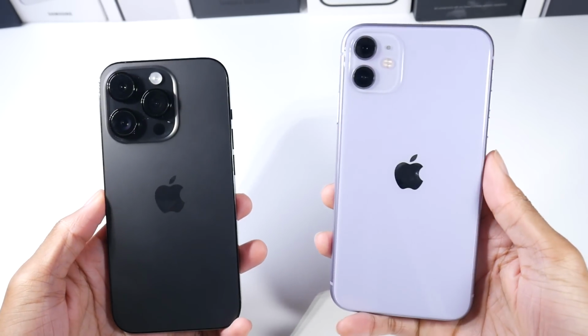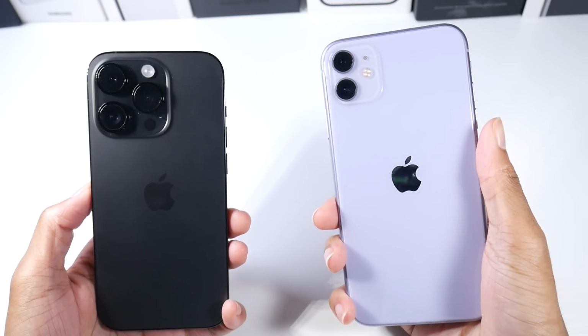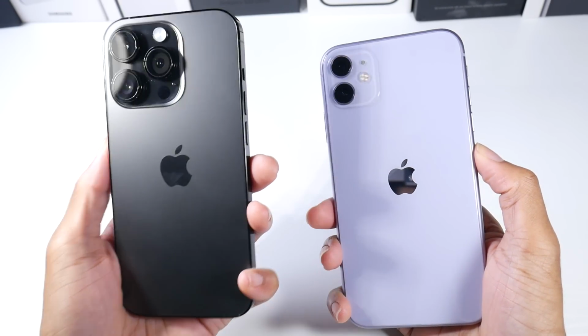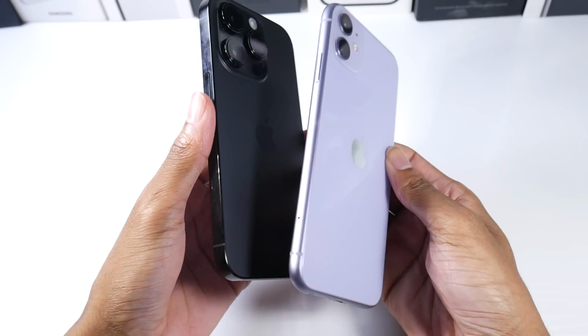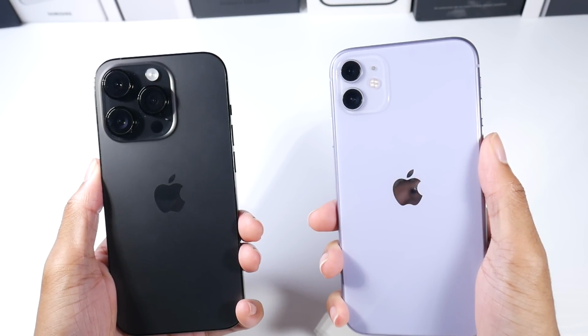I still really like the look of the iPhone 11, and I actually prefer the curved edges on the iPhone 11. It feels really good in the hand. The 14 Pro still feels good, but it doesn't feel anywhere near. Like, it kind of cuts into the hand because it's more boxy, as you guys can see there. And yeah, you'll notice it right off the rip. The iPhone 11 is just way more comfortable to hold here.